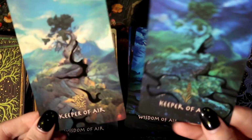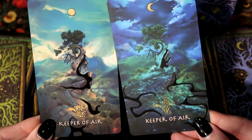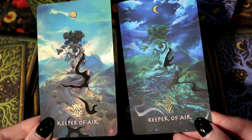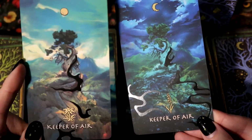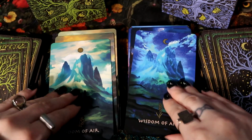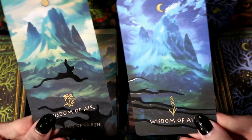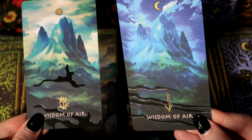Then we have the Queen of Air. So this is the Keeper of Swords. It's like Mother Nature herself, like the mother tree. And then we have the King of Air, which is Wisdom of Air. And he is like the really tall mountain.